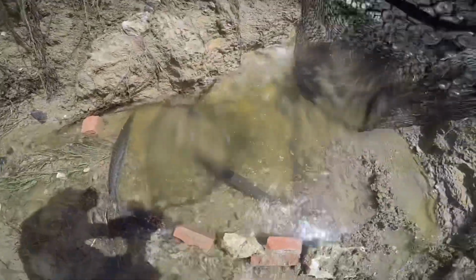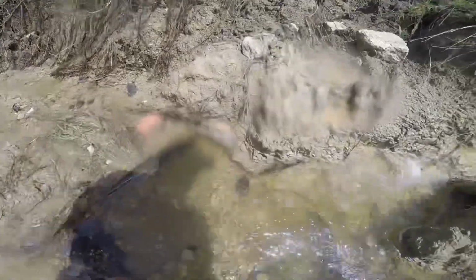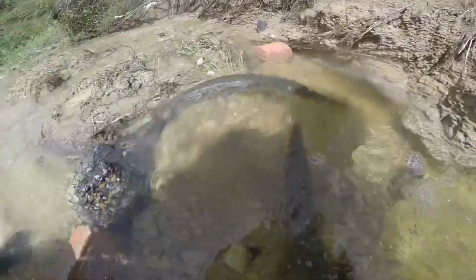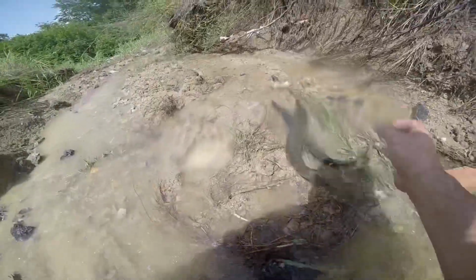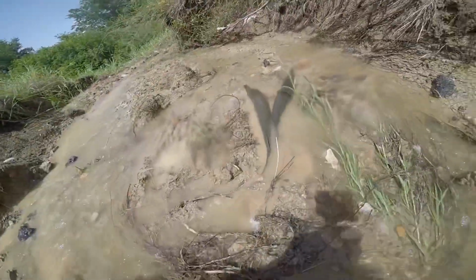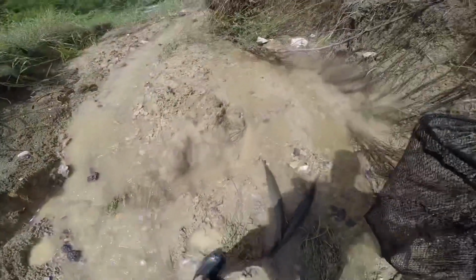Sure, you want to go downstream? We'll let you go downstream, okay? Go ahead. We're going to see. It's going to be a race. One, two. Okay. Let's see who makes it downstream first. Go ahead, guys. You're free. Go ahead.